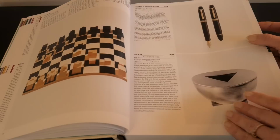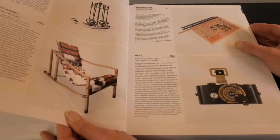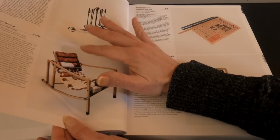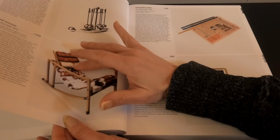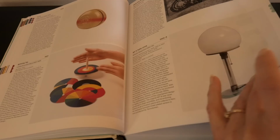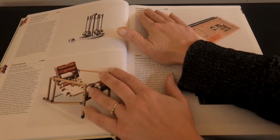Have tea infusers and stand, 1924. This really cool looking chair here, the Transat armchair, Eileen Gray. I think that was the same person that did the screen. Newspaper holder. What's that?